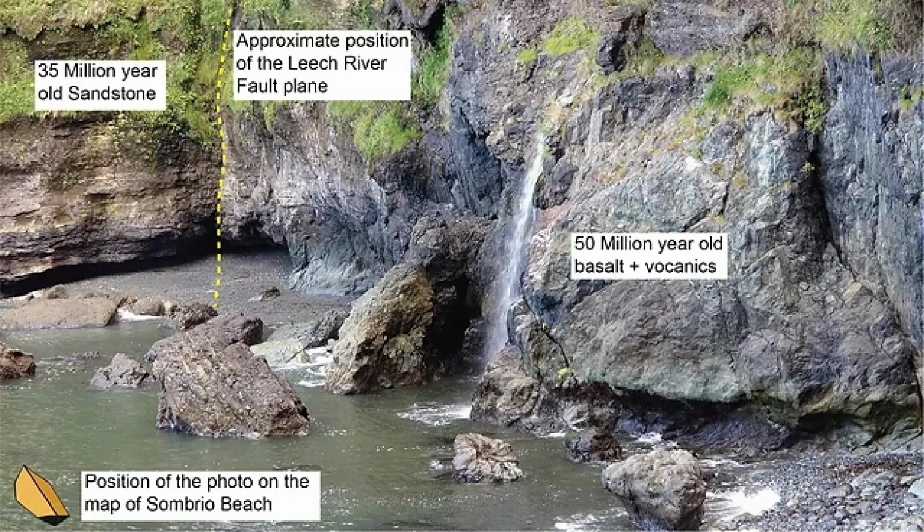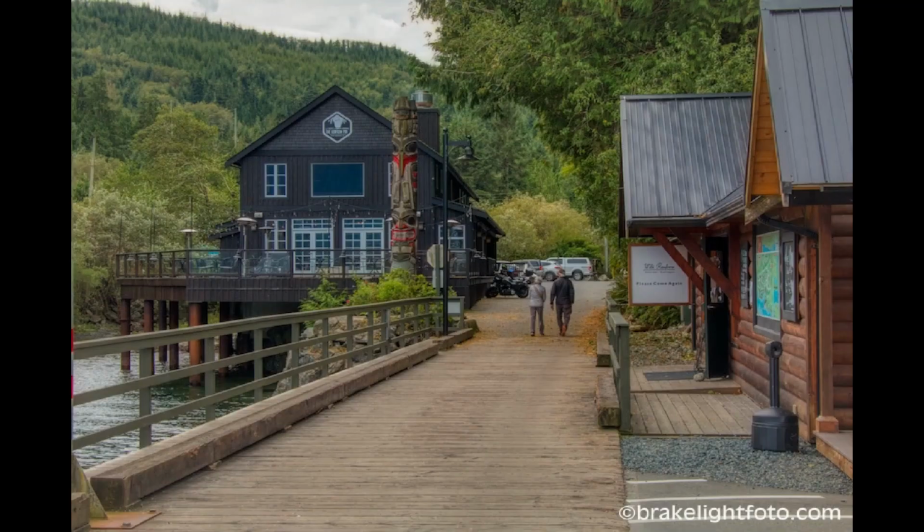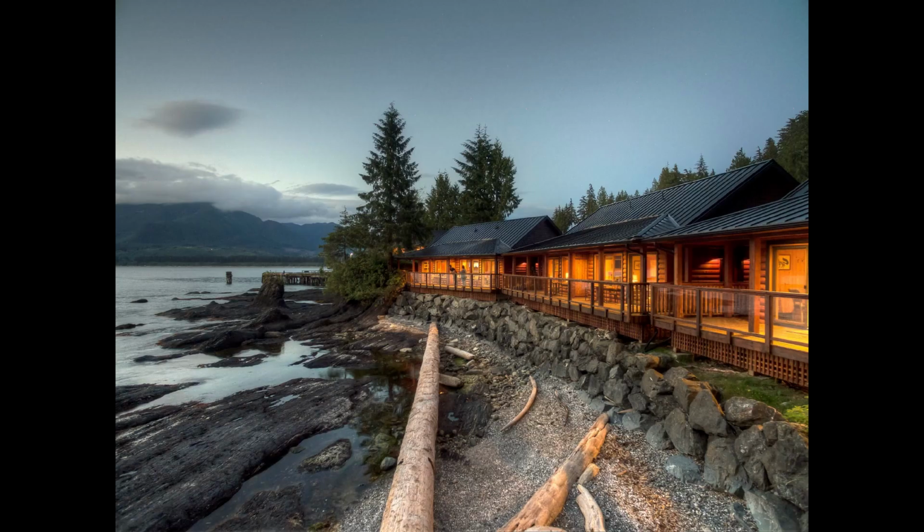To find the waterfall, turn left and walk down the beach towards an outhouse in the trees. About 1 minute past the outhouse, you'll spot a creek flowing onto the beach. Follow the creek upstream, make sure you have waterproof shoes on, and eventually you'll come face to face with the hidden waterfall.